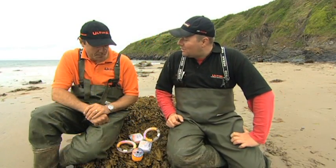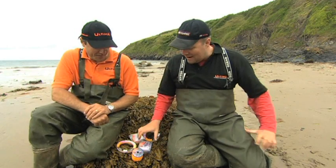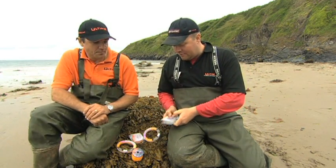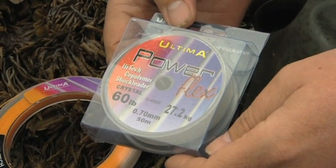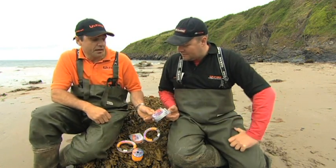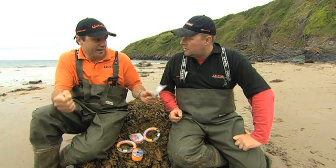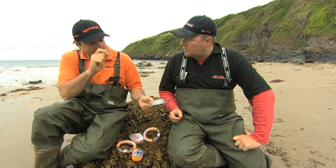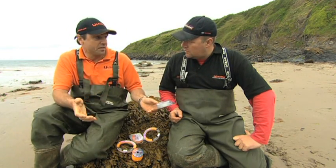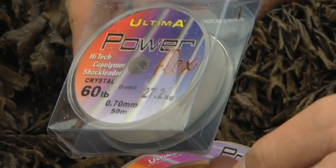So then, George, Powerflex. I think you and I have probably been using this for at least 15 years. And Powerflex, just by the name, powerful product, flexible. That's exactly what you need from a shock leader, isn't it? Of course it is. Not only as a shock leader, you can use it for making your rigs as well. It's a very supple line. It's a good line. It does a good knot. So if you do your leader knot, you get a very small knot. Casting organisations around the world like this line.